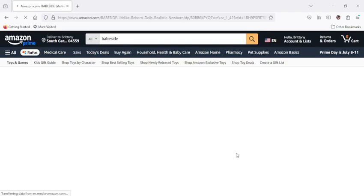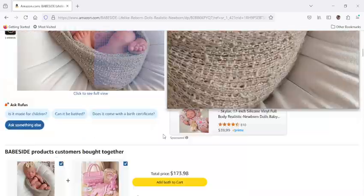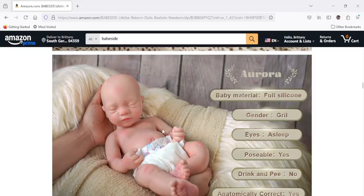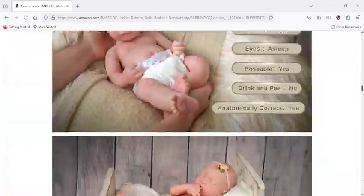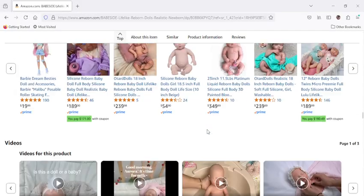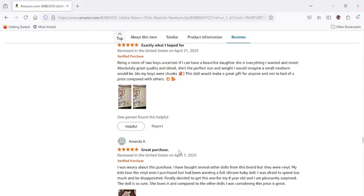Like this one says it's a silicone. This one actually I think may be silicone, just because of the body. I'm gonna go down to the comments to see. The head shape also makes me think it's silicone. The price is $139, and with Bayside, that does kind of make me think it's silicone. I'm going down here. Okay, let's see.